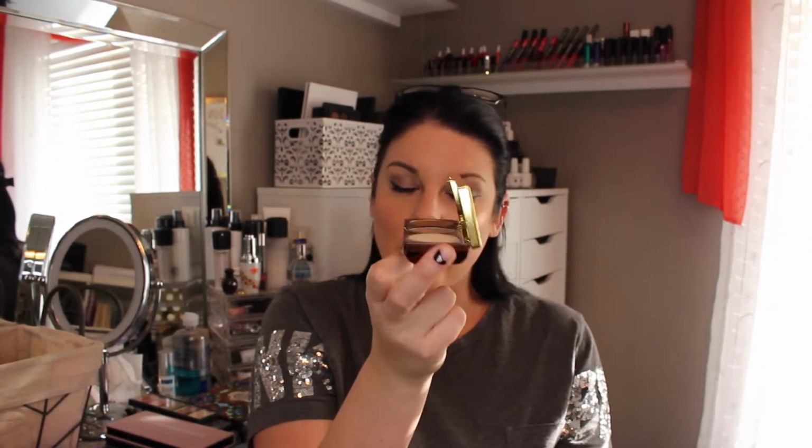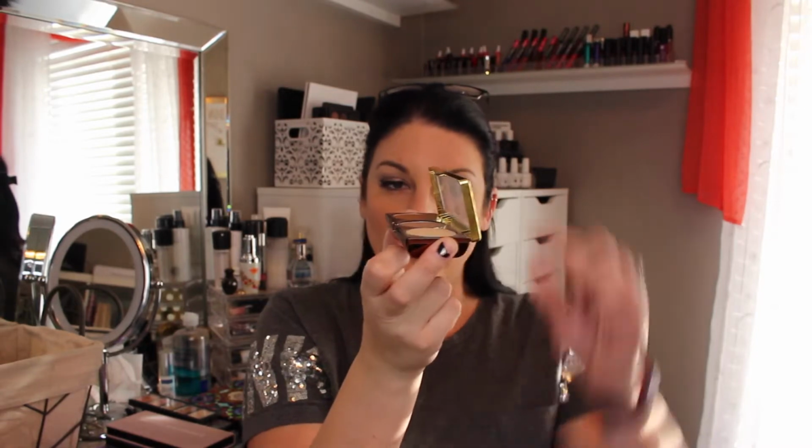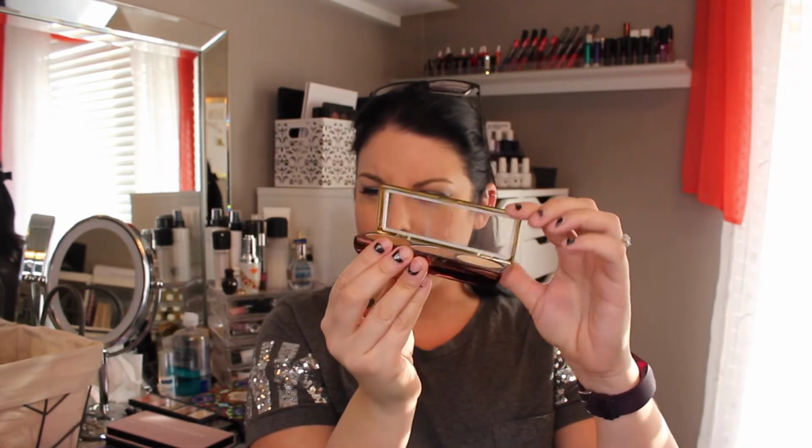Round two in the generically annoying category are the bronze boosters from Physicians Formula. The reason I find these so irritating is because they're such a great product and I really want to get my fingers in there, I want to get my brush in there. And this is as far open as it will go before it starts to do this. This is not helpful for me when I'm trying to put a brush in there. I don't want to fight with this flappy thing because it won't actually open all the way.